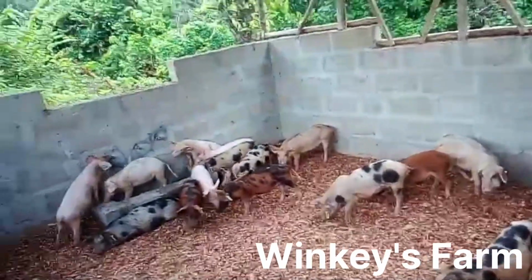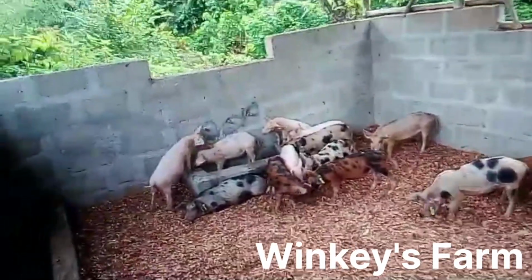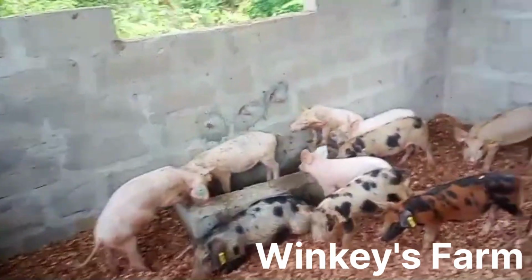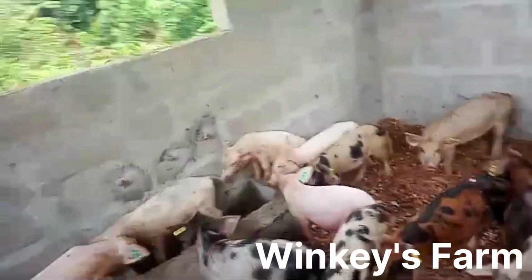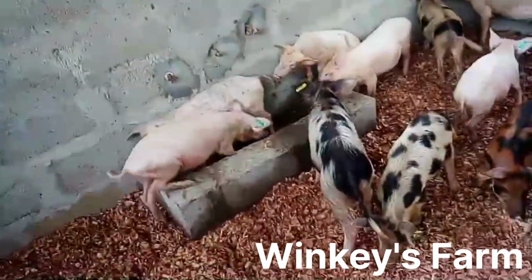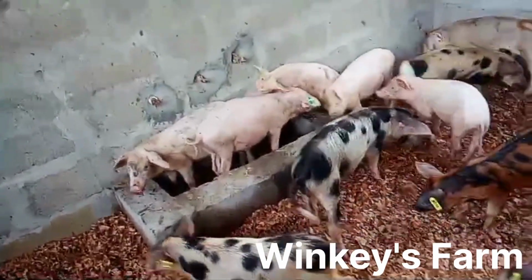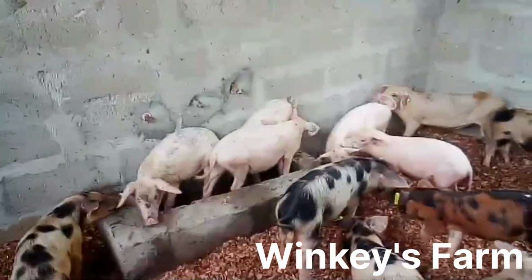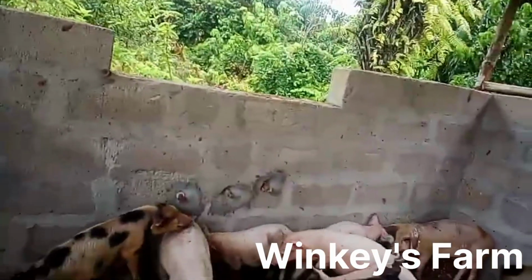You see them, they won't drink, but they're trying the nipple, no water can come. The piglets yearn for the nipple drinker. You can see they are testing a little drink, but that's to say there's no water from the nipple drinker.